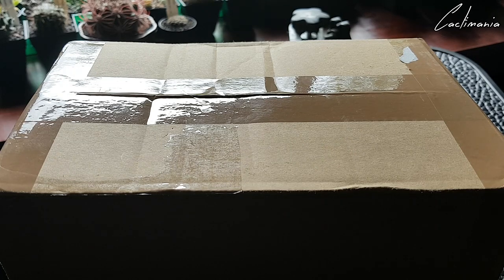Before I open the box, I'd just like to say a huge thank you to my friend John. Without him, I wouldn't have been able to get some of these as soon as I did and would have probably missed out on them. I don't use eBay and haven't had an account on there for years, so John kindly did the order for me. So thank you, John, top man, for helping me out with this, mate.